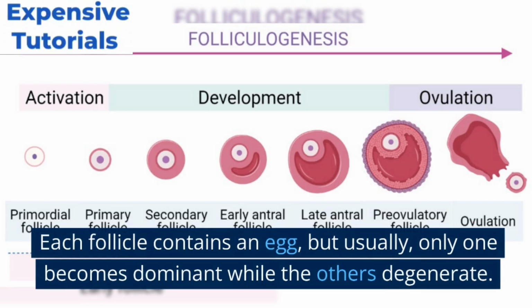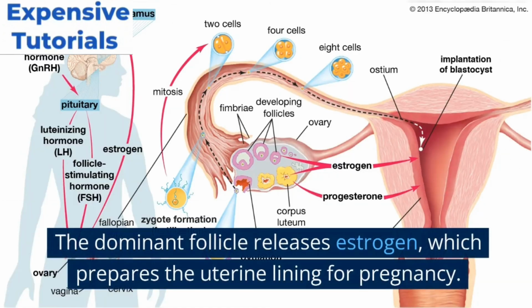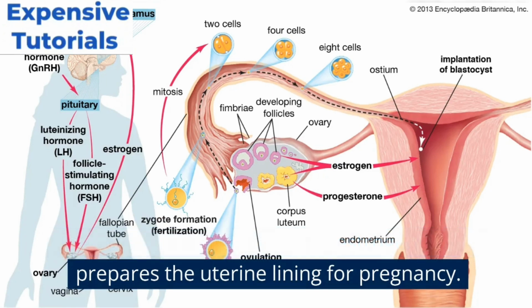Each follicle contains an egg, but usually, only one becomes dominant while the others degenerate. The dominant follicle releases estrogen, which prepares the uterine lining for pregnancy.